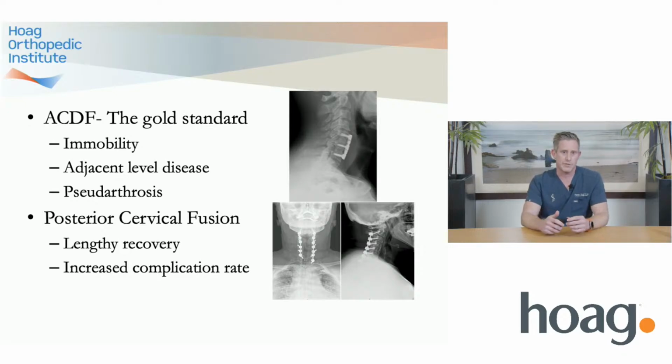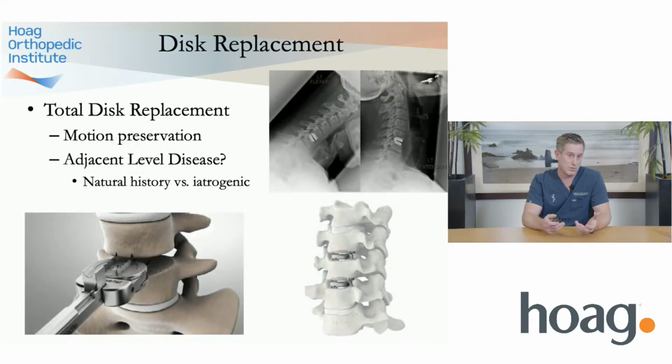A posterior cervical fusion does take a little bit longer, quite a bit longer to recover from, but if there's more pathology spanning a number of segments, we're able to really access and treat a problem that's more extensive. From an anterior approach, we can go about 3 or 4 levels before we have a problem with healing. But from a posterior approach, we can span a real long segment to be able to treat the pathology.